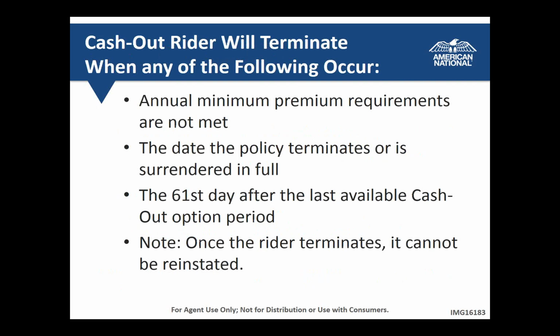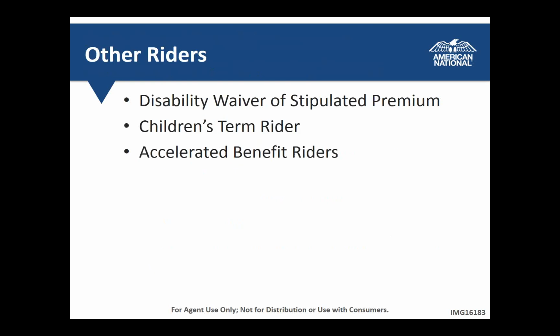Just a few other quick notes here on that cash out rider. That cash out rider will terminate if annual minimum premium requirements are not met, the date the policy terminates or is surrendered in full. If that customer waits till after the 60-day window after that anniversary, then they would miss that opportunity to cash out the product. And if the rider is terminated, it cannot be reinstated.